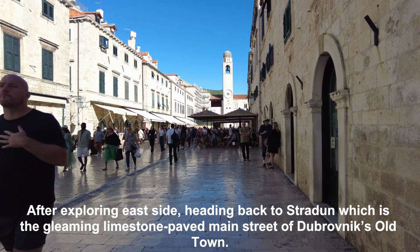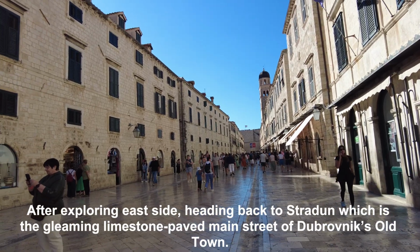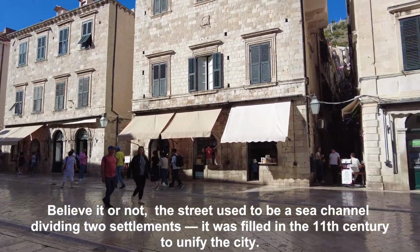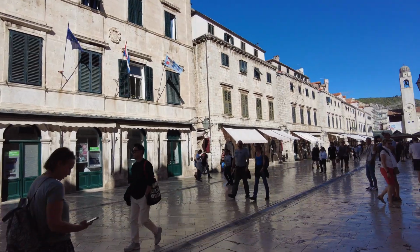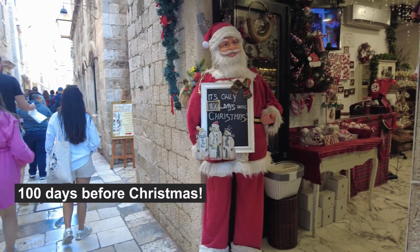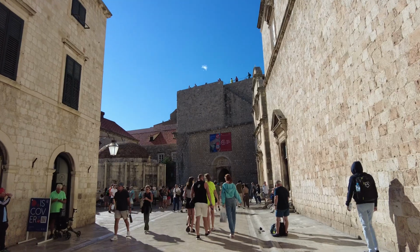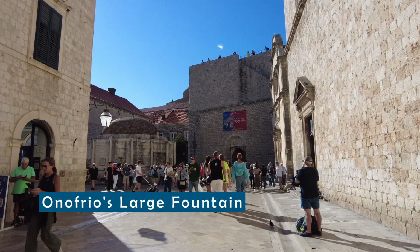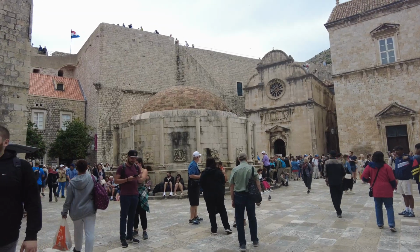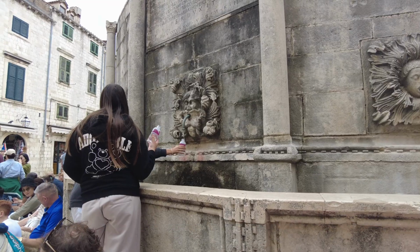After exploring the east side, we're heading back to Stradun, which is the gleaming limestone-paved main street of Dubrovnik's old town. Believe it or not, the street used to be a sea channel dividing two settlements. It was filled in the 11th century to unify the city. Today, it's probably the most polished former canal you'll ever walk on. Onofrio's large fountain is near the Ploče Gate of the old town. Its 16 uniquely carved masks spout drinkable water, straight from the mountains.